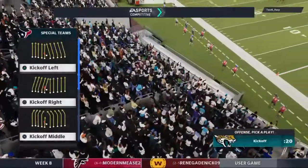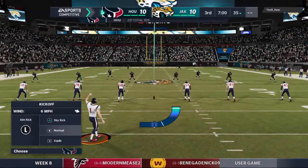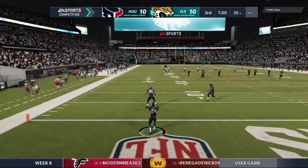As we now go downstate to Orlando and check in with Jonathan Coachman with our EA Sports Halftime Report. And ready to get the party started for the second half. It was an even first half, all tied on the scoreboard.